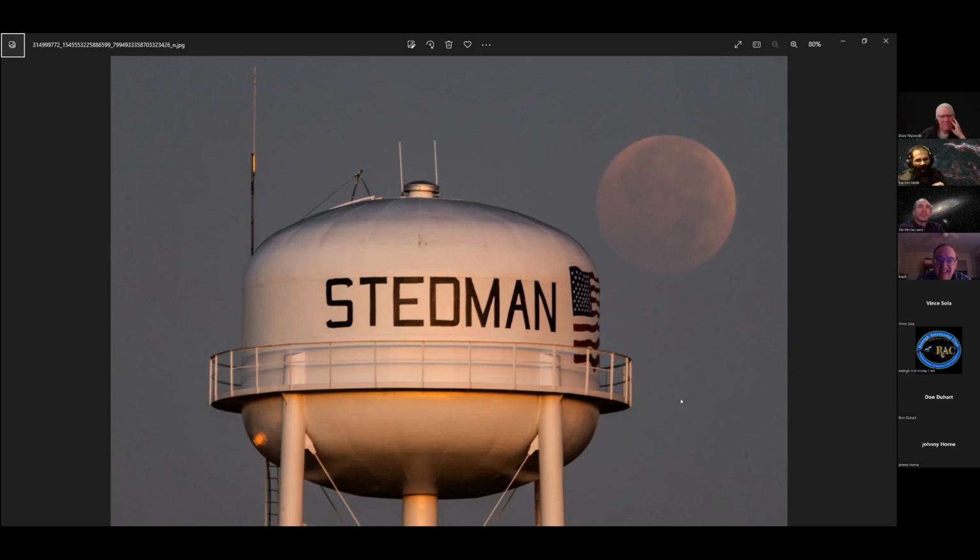How could you see it visually very well? Yeah, I could see it visually, but I would say 5 minutes after this picture was made, the moon was still technically above the horizon, but I couldn't see it anymore. So the sky was just too bright.